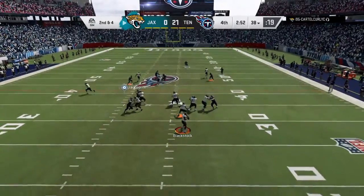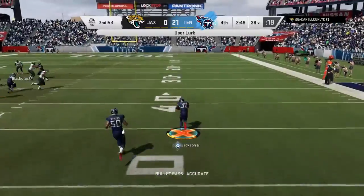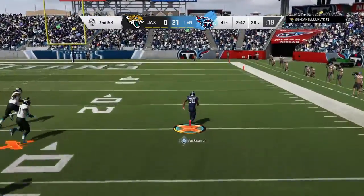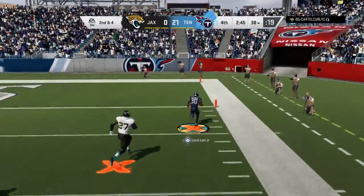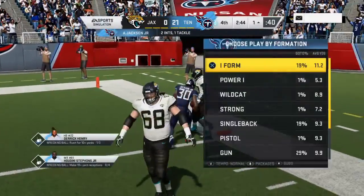2nd and 4. And his pass is intercepted for the 4th time today. He's picked off near his own 48. And a great return as they're finally able to take him down.